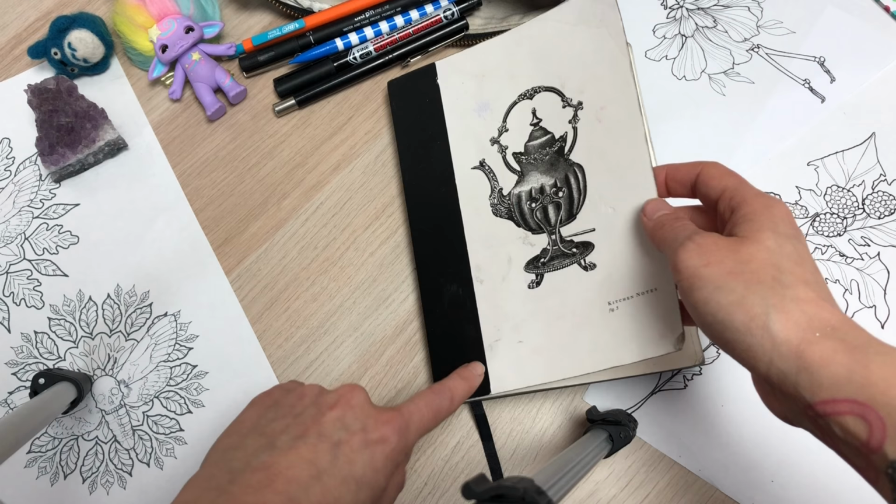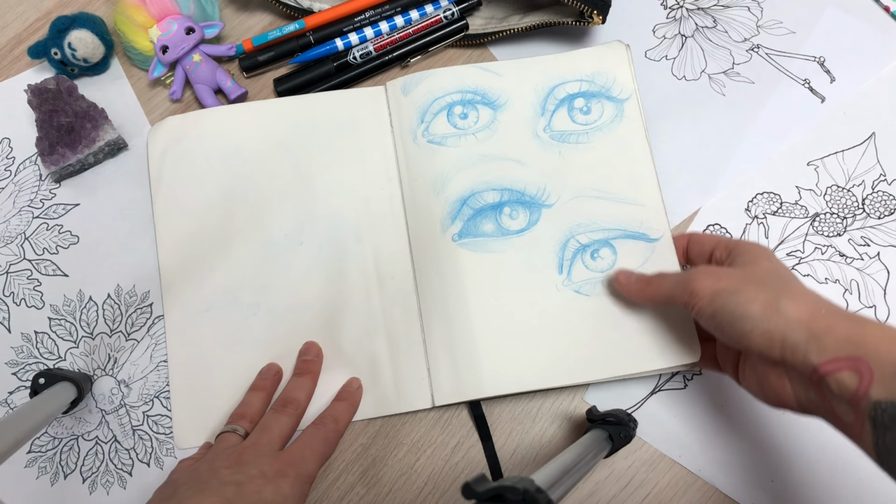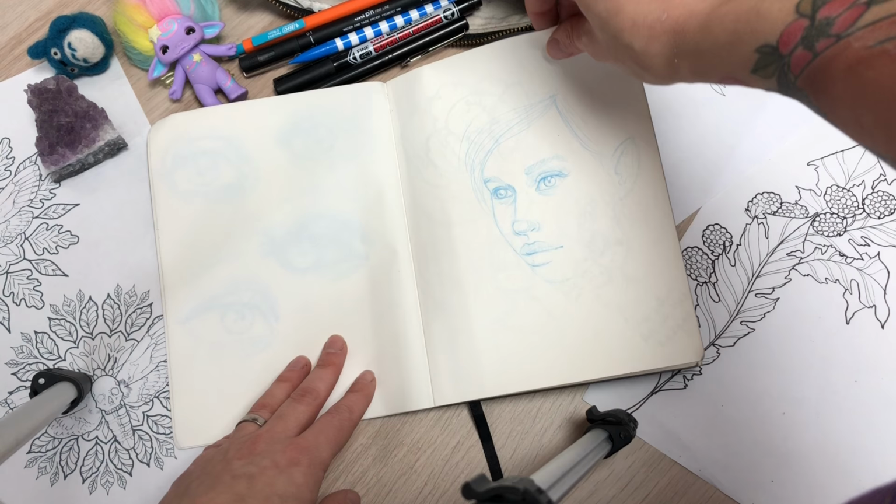I know people were asking me on my last video where my sketchbook's from, and it's from IKEA. It just has plain paper inside. So these are some sketches that I was doing on the train one day. No reference, just drawing them from my brain. And again, a little lady face there.